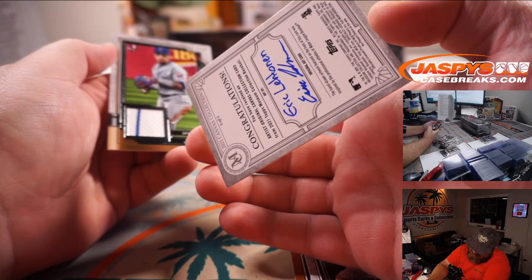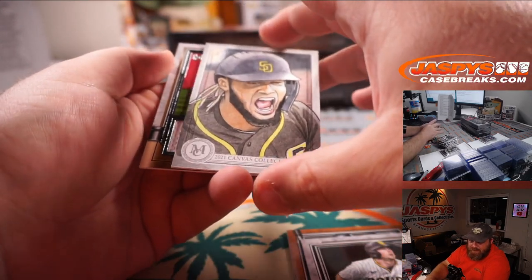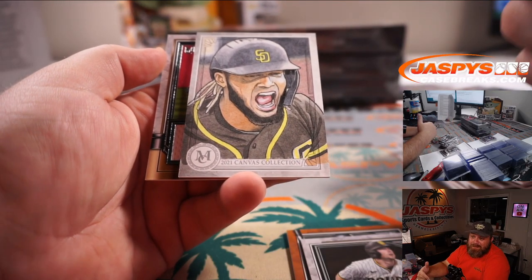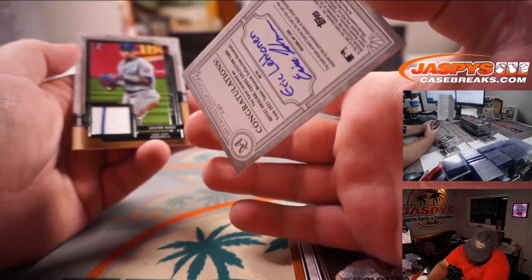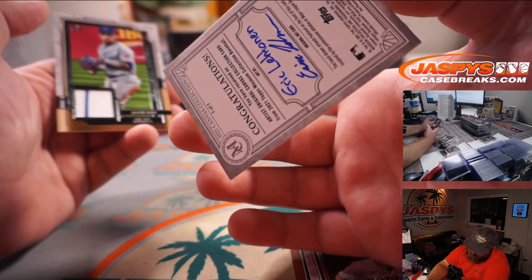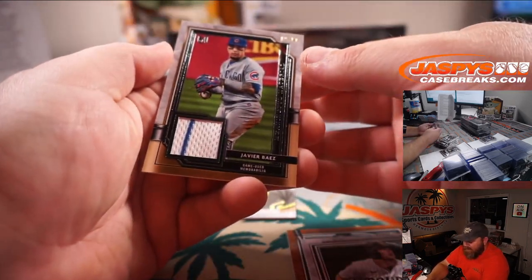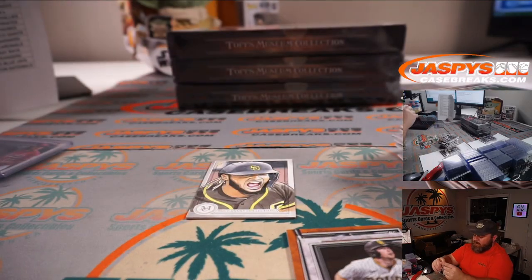Fernando Tatis Jr. 1-of-1 sketch for the Padres and Harry Steinmetz. It doesn't say it's him, but there's no other chance that that's anybody other than him. Congrats, Harry. Very cool. It usually says Fernando Tatis Jr. on top right here. That's awesome. Drawn by Eric Lettinen. That'll definitely make our photos. And Javi Baez, 19 out of 50 for the Cubbies. And Corey Christian.